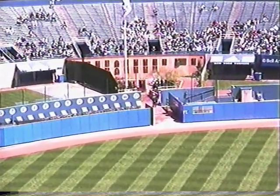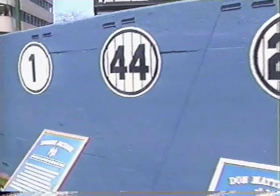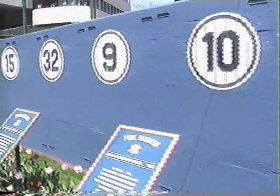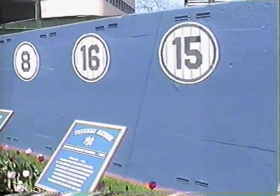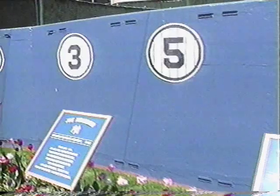One number is retired twice. That's the number 8 of Bill Dickey and Yogi Berra. And there you see the monuments in place. One bullpen on one side, one bullpen on the other. Billy Martin, Reggie Jackson, Don Mattingly. Phil Rizzuto's number 10, Roger Maris is number 9. Elston Howard, the first African-American to play for the Yankees, number 32. Thurman Munson's number 15. His locker still stands here at Yankee Stadium. Whitey's number 16. The two number 8s of Bill Dickey and Yogi Berra. They gave Yogi number 8 before they retired Bill Dickey's. Casey Stengel's number 37. The Mick's number 7. Joe DiMaggio's number 5. Babe Ruth's number 3. And the first number ever retired by the Yankees, Lou Gehrig's number 4.